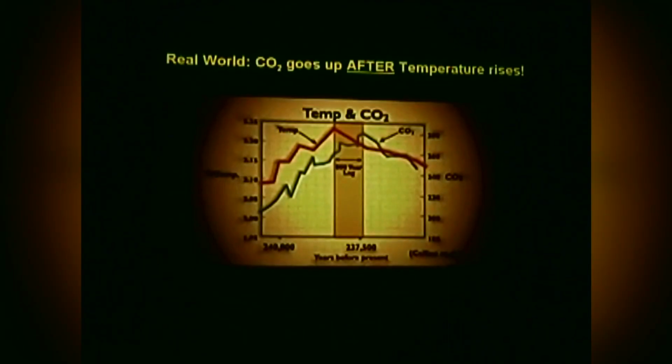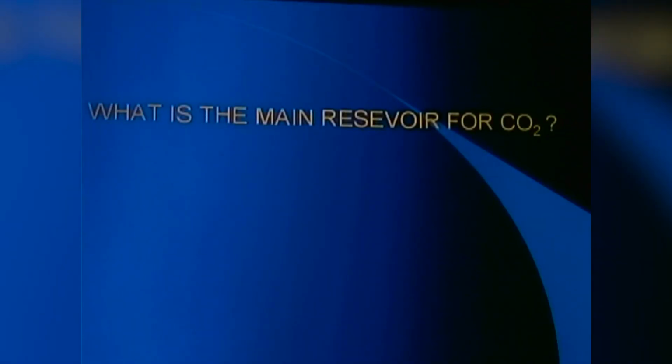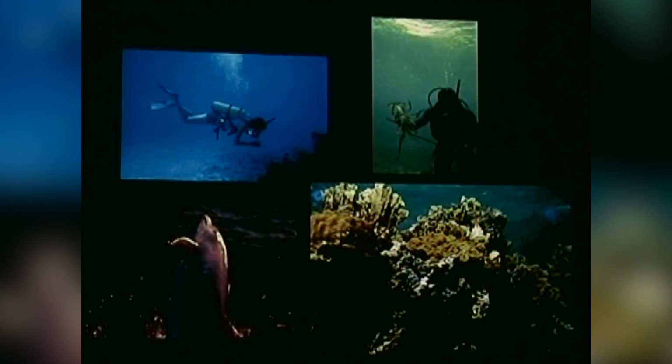And the dirty little secret is that the carbon dioxide goes up after the temperature increases. And where is this carbon dioxide coming from? It's from the oceans. Oceans hold an enormous amount of carbon dioxide. And it's just like opening a can of beer. The beer gets warm, and you stand back when you open it. It's the same thing. Some people think that's counterintuitive, but warm water holds much less gas than cold water.